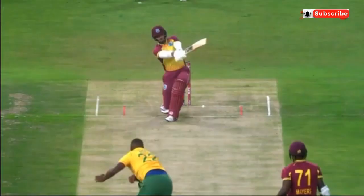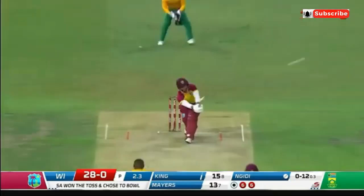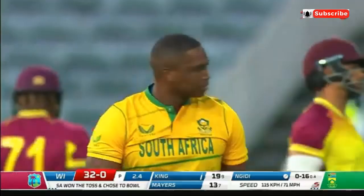3.2, Rabada to Myers, out bowled. Rabada strikes. 135 kilometers per hour, short of a good length ball, shapes in a touch, Myers clears his front leg to hoik it across the line. Gets beaten on the inside edge and the ball hits the top of off.